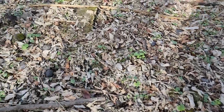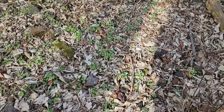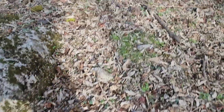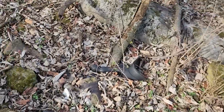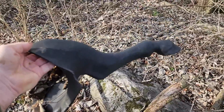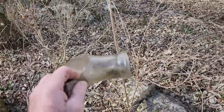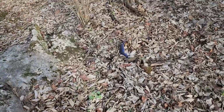Everything's broken. I don't see anything I really need to dig for, but there's definitely a little bit older stuff here. It's almost good enough for me to start wanting to look for bottles. I guess we are, really. Yeah, oh, there's a milk bottle, so now we're getting there. That is a horsey leg. Mike might want that. That's a whole milk bottle. That's what they used to sell milk in, up until probably the 60s.